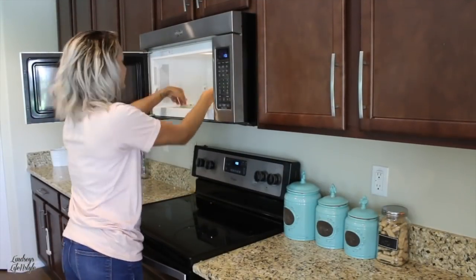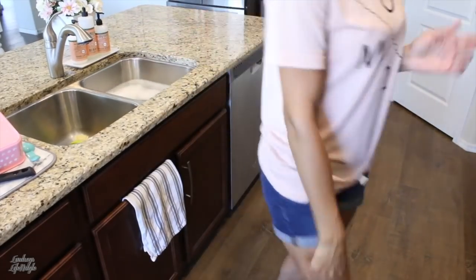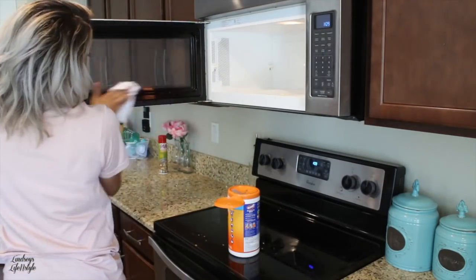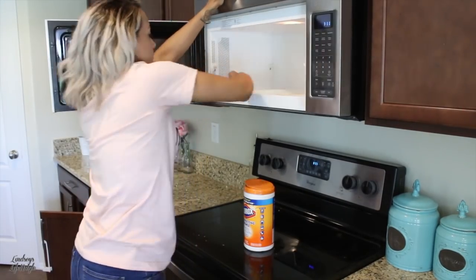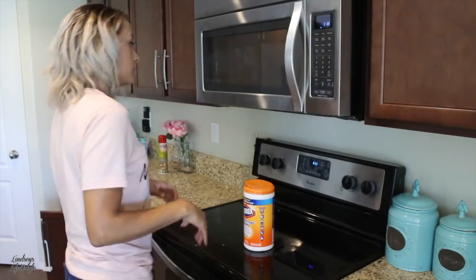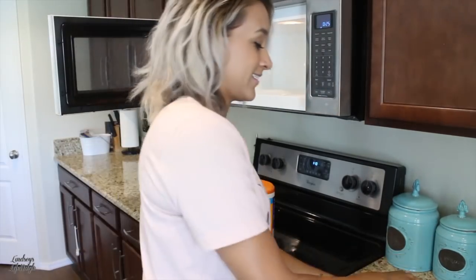So now we're gonna go ahead and clean the microwave, you guys. It was so gross, and I was jamming out to some music. I went ahead and started cleaning it with these little Clorox wipes just because I was trying to rush through it. I don't usually use these wipes in here, but I've been using them lately. I started cleaning it with the wipes, and then I put some hot water in there to kind of steam it up because I realized there was some food stuck in there that was just not coming up easy.